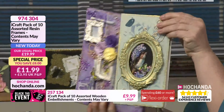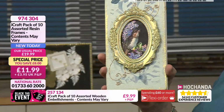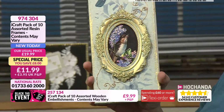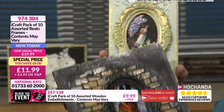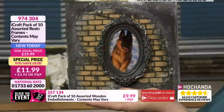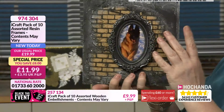Again, quite significant frames with these as well. So if you want to put a photograph in there, then they're really... I'm not saying they're really heavy, but they're substantial frames. You can paint them, you can gilding wax them. If you watched me last week, I put thick embossing powder on them. You can emboss normal powder on them.